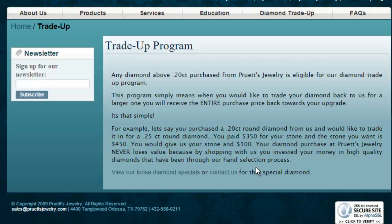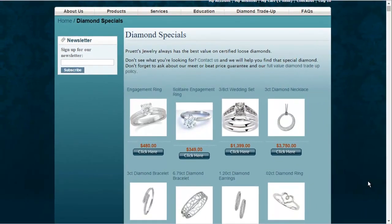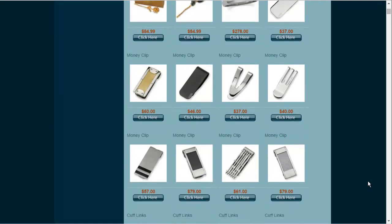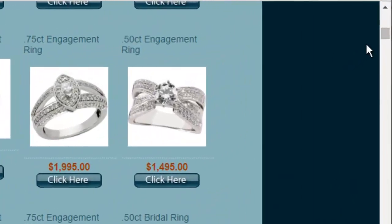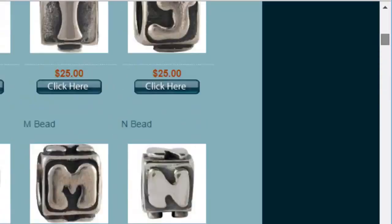It's taking a very long time to load. That took quite a long time to load, and now that it has loaded, I don't think this is the correct diamond specials page. This looks like a general part of their, yes, indeed, this looks like a general part of their product catalog. In fact, it might be their entire product catalog, considering how long the scroll bar is here. Certainly looks like their entire product catalog.